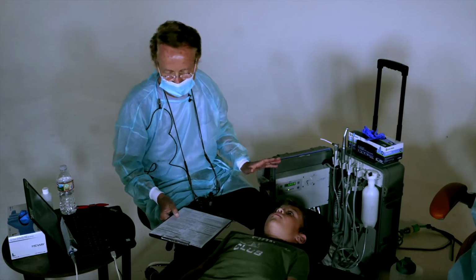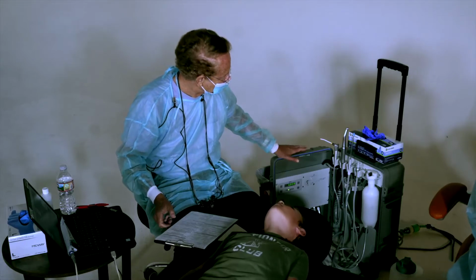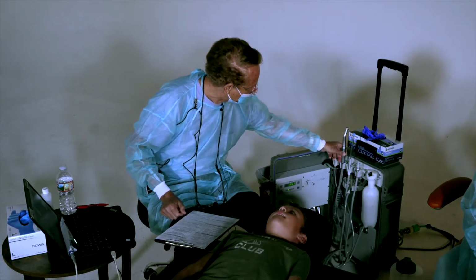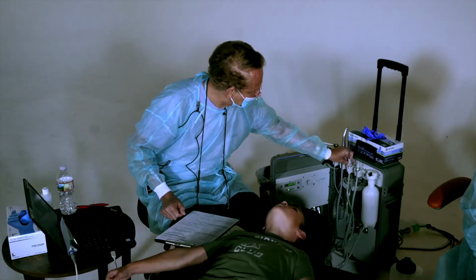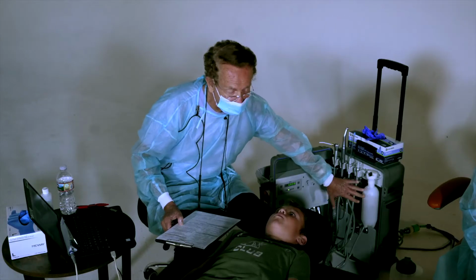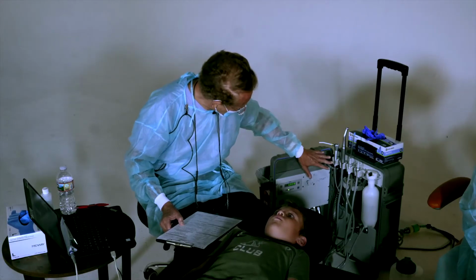So this is the Aseptico dental unit that we use. It has an air-water syringe. It has an electric handpiece. And it has a slow-speed suction and a high-speed suction. It has bottled water and an evacuation pail over there.